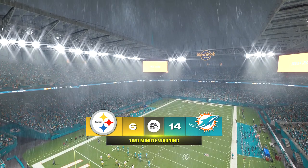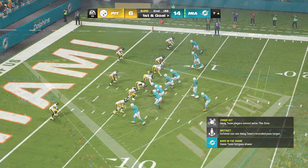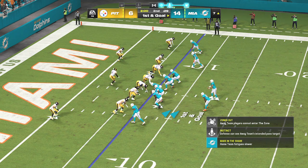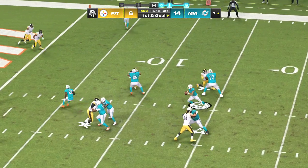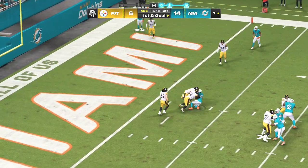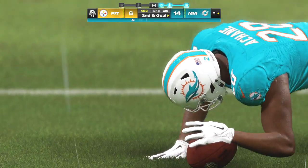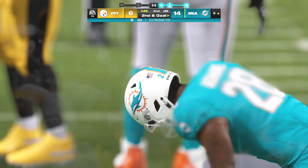Remaining in this first half of football. Tua setting up shop to throw again. This one thrown underneath to Achane. And he'll be brought down here at the 3-yard line. Nice job defensively to hold him to 4, and now it's 2nd and goal.